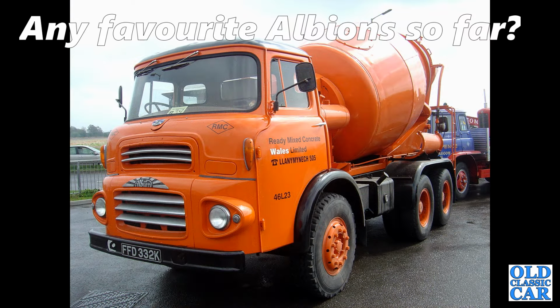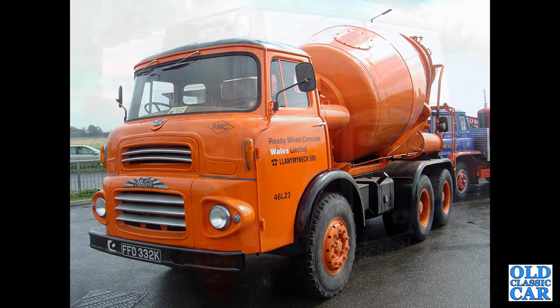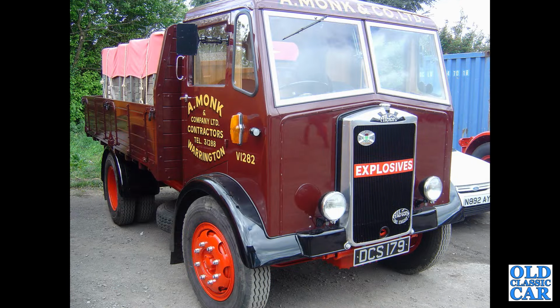FFD 332K, dates to about 1971. Cement mixer version. Ready Mixed Concrete Wales Limited. I'm going to try and pronounce the name that follows that. Explosives, DCS 179, that's an Albion Clansman, registered in August of 1950.